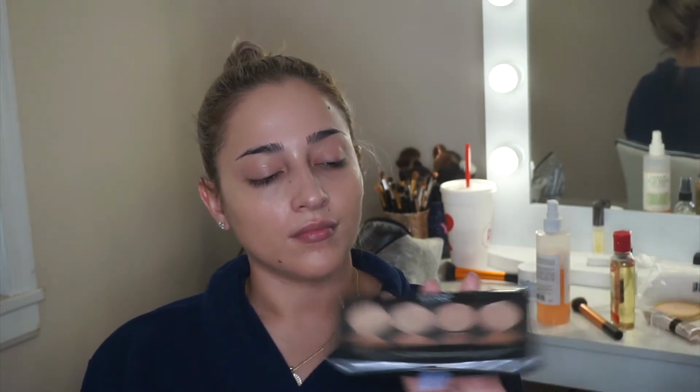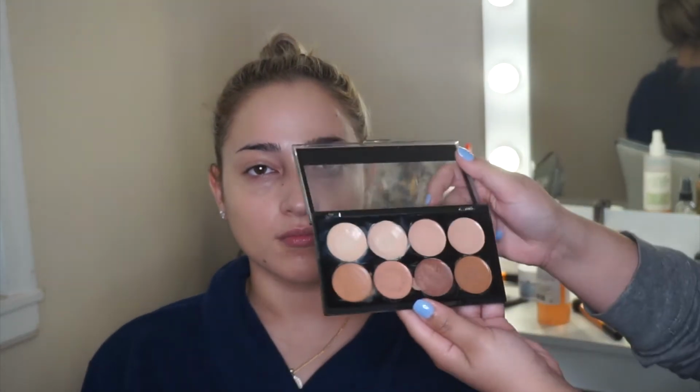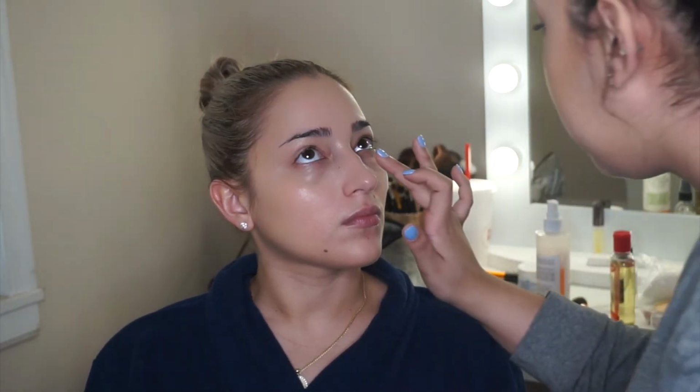Next, we're gonna go with concealer, but I'm gonna use this cream contour palette from City Colors. Bomb. Yes, Amazon, $7. It's super, super creamy, and I'm actually gonna apply this right with my finger. Look up.